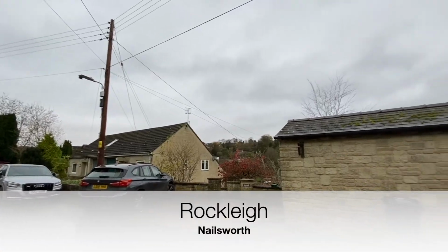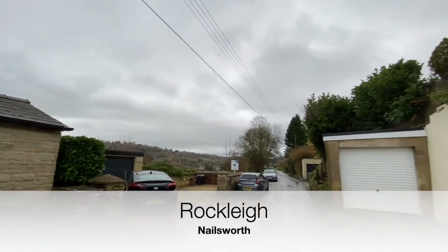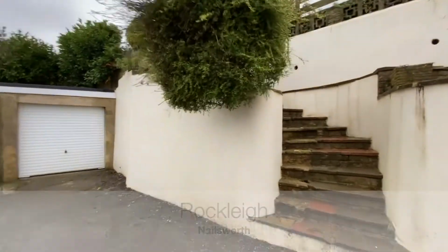Located in an elevated position and within easy walking distance to amenities stands the detached residence, benefiting from three bedrooms and an annex and enjoying far-reaching views over the valley.